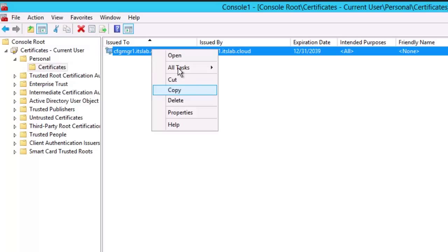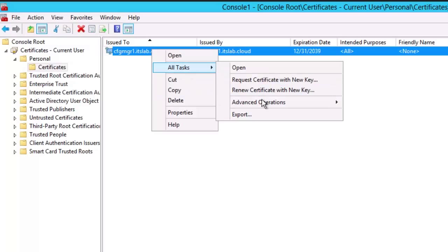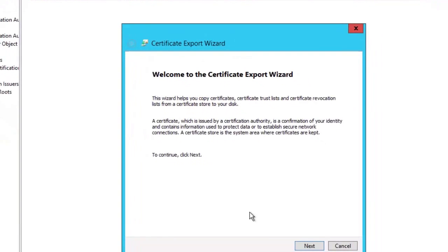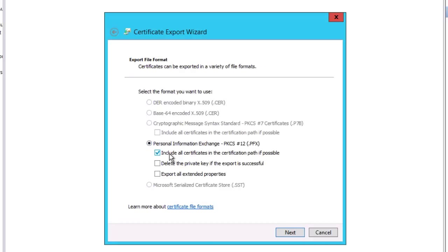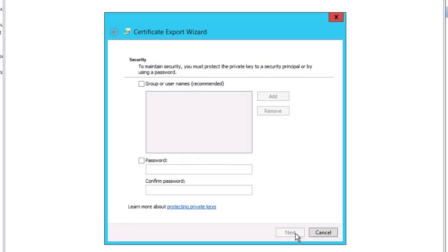The second time that you export this cert, we do want to include the private key. And there's one particular option you need to set here. So I'm going to choose yes, export the private key. On the next page, you need to uncheck include all certificates in the certification path. For whatever reason, this causes the export to fail on Server 2012. So uncheck that. It's not necessary for our purposes anyway.